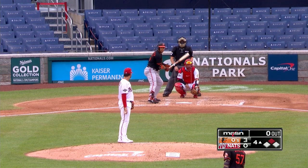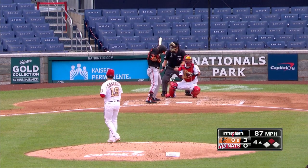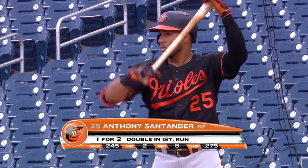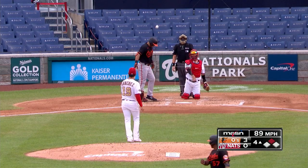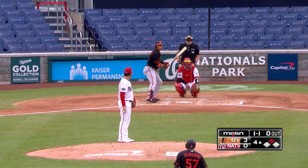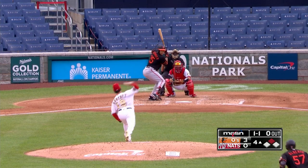Santander with a double to center and a fly ball to Victor. That's a good fastball. Maybe a little cutting action to the inside edge. Tried the other side, up. 1-1. That one really sailed on him. 2-1.